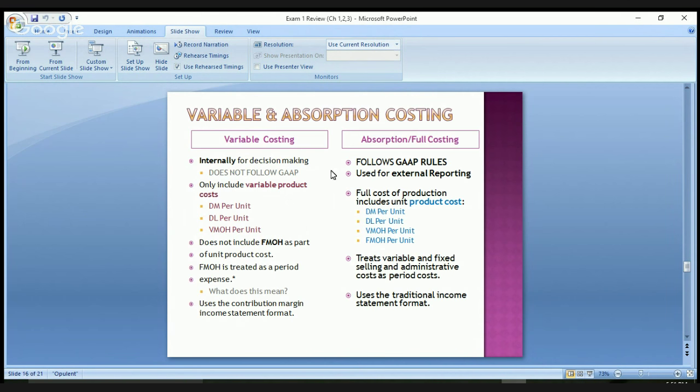Okay. All right, so here's the things that you need to know. Variable costing is only used internally. It's not for the general public because it does not follow GAAP, whereas absorption costing does. Another name for absorption is full costing. So if you see that on the exam, when they say full costing, you know that they're talking about absorption. Variable costing only includes variable product costs. So it does not include the fixed manufacturing overhead. I take that back. Earlier, I said it included the variable selling costs. It does not, and it's not part of unit product cost. Fixed manufacturing overhead is treated as a period cost expense, and it uses the contribution margin income statement format.